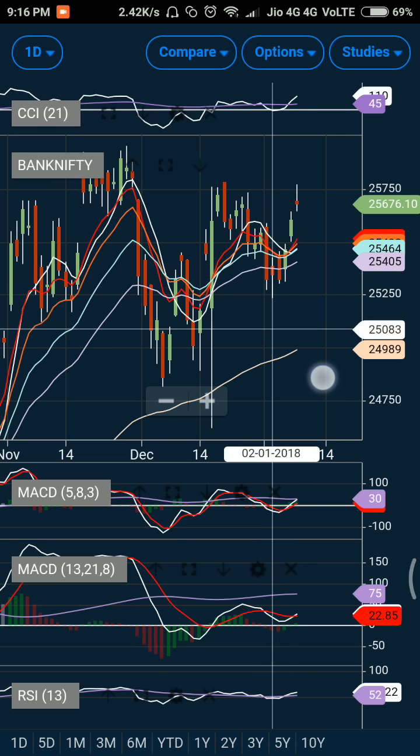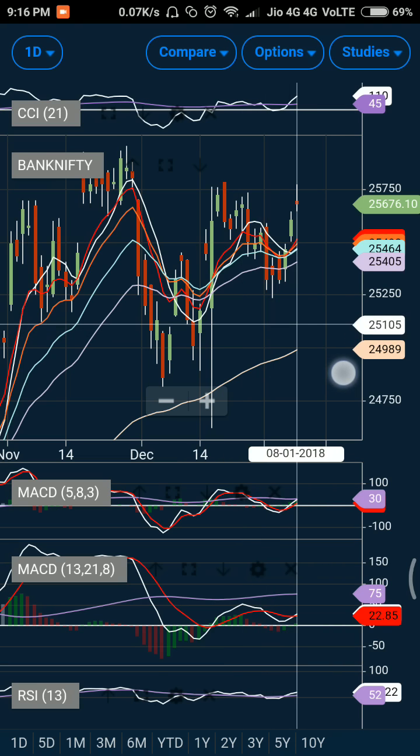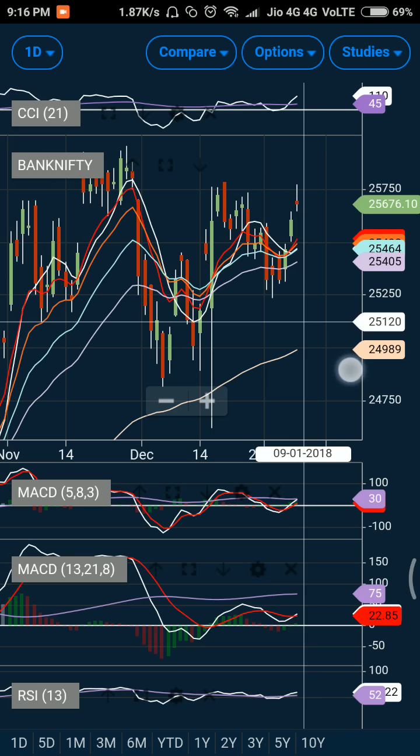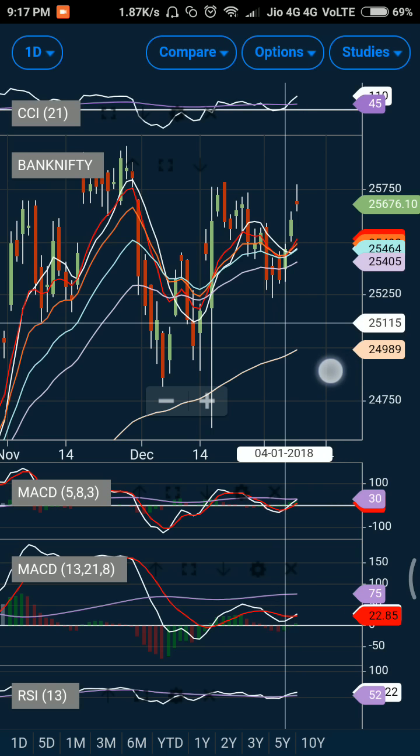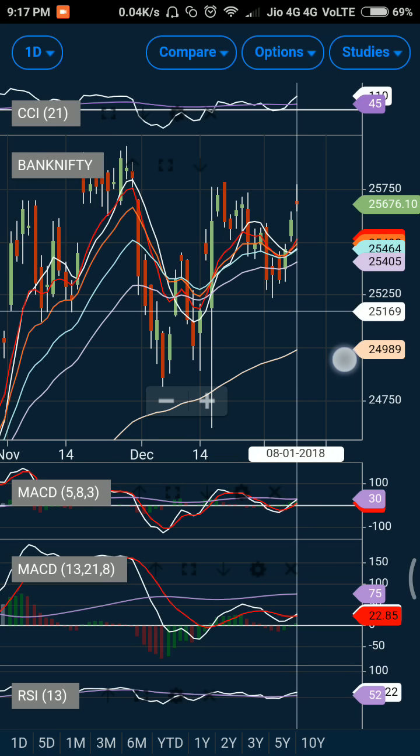Now on the put side, you can see that there is a good put rating, sentiment wise also good, but the change in open interest has not been that aggressive. So I would say that the Nifty looks positive, but the Bank Nifty is not confirming the move. That's the only reason we have not created any position in the Nifty and Bank Nifty.